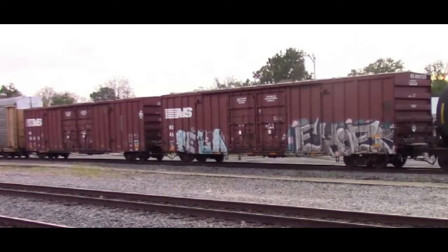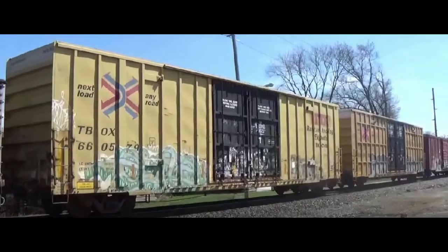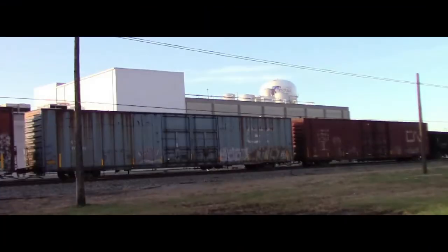And now, probably one of the most classic rolling stocks of all of them, the boxcars. There are also a ton of variants of boxcars, like these NS boxcars. Then there's also taller boxcars like these TBOX boxcars. Then there's also the old 86-footer boxcars from the 1960s. But there are a ton of boxcars everywhere. And honestly, one of my favorite rolling stocks.